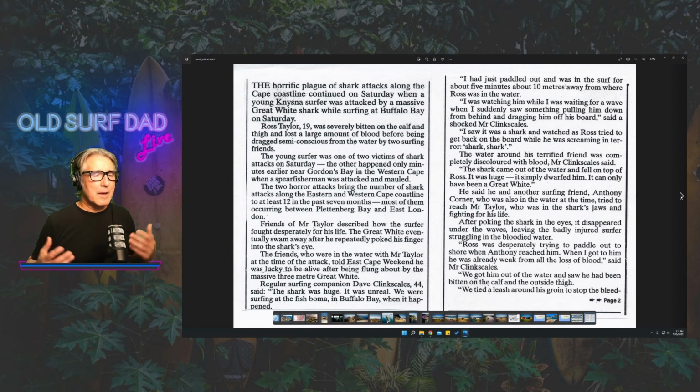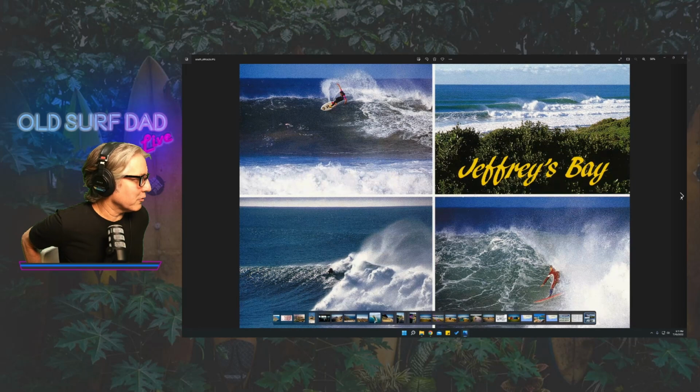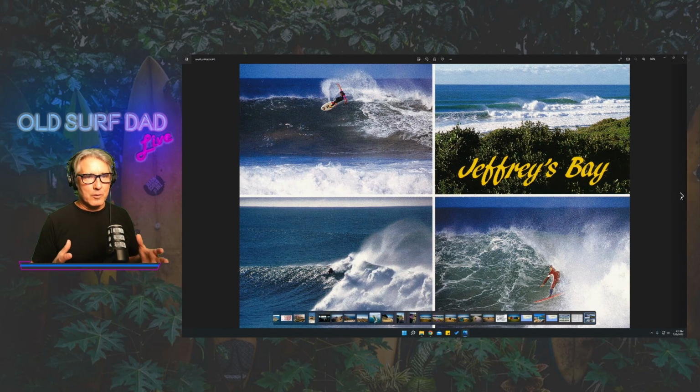And this happened at Buffalo Bay, as I mentioned. And I guess he repeatedly poked his finger into the shark's eye. So I don't know if it works or not, but this guy got away with it. It's insane, dude. And so I drove along my way trying to get, like, this is the postcard version.